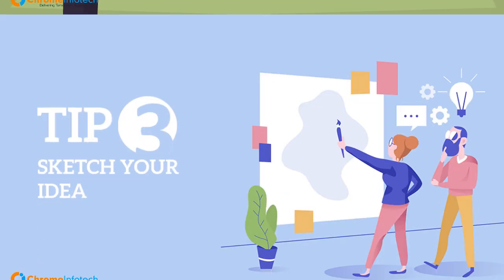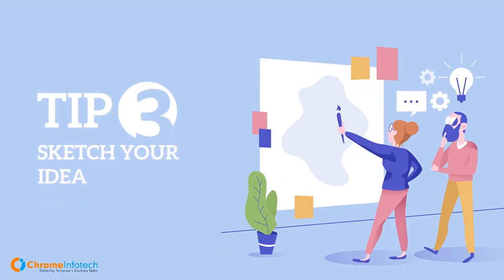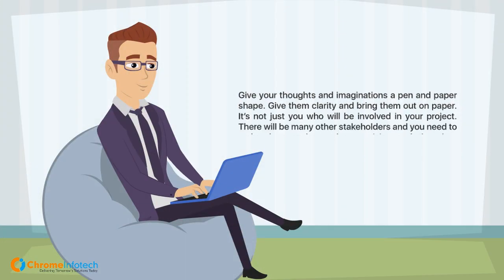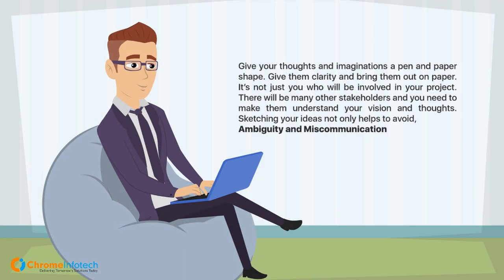Tip number 3. Sketch your idea. The first thing that you should do after coming up with a successful mobile app idea and validating it, is framing the user experience. It is the only thing that can either make your app or break your app. Give your thoughts and imaginations a pen and paper shape. Give them clarity and bring them out on paper.